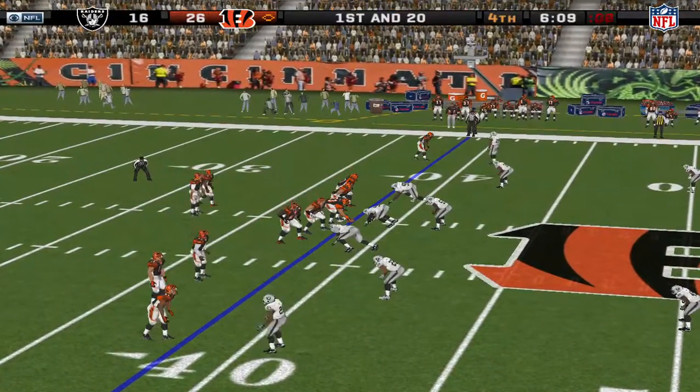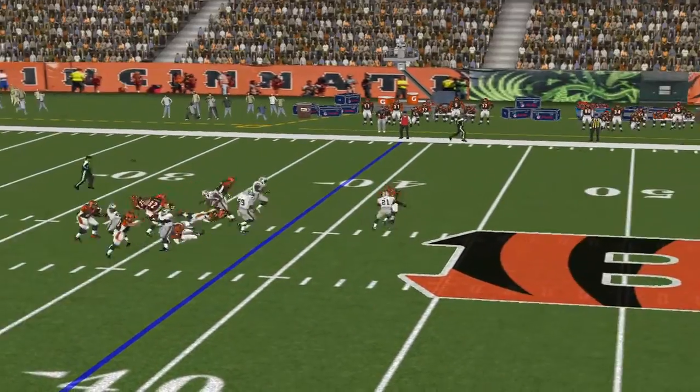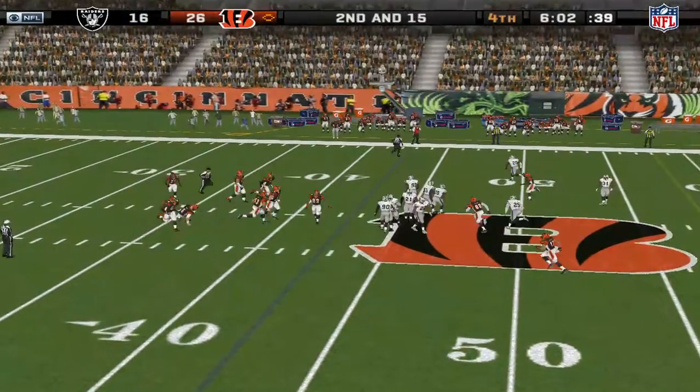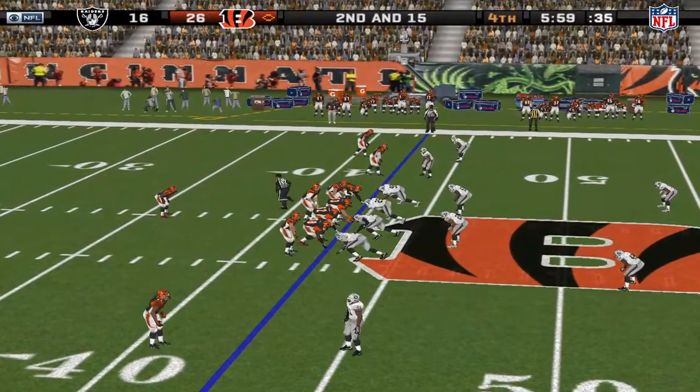The Raiders come out in the quarter defense with the throw, with the catch. Boyd makes the reception, gain of 4 on the play, back to the line of scrimmage.